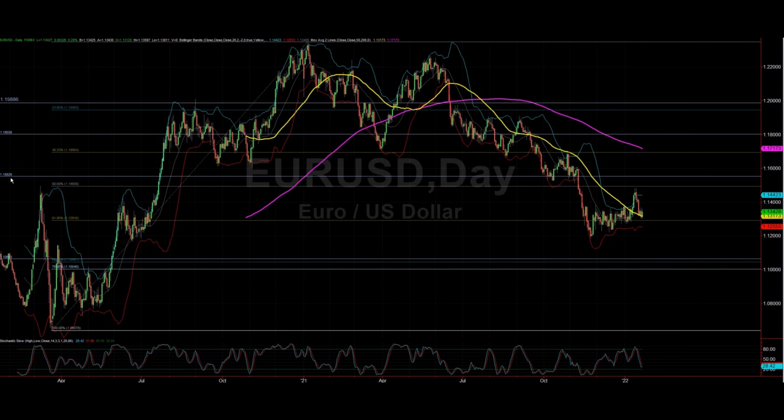Again, 115.50, probably not a bad area to buy some puts in Euro USD.